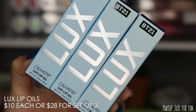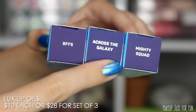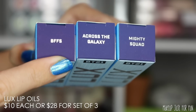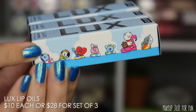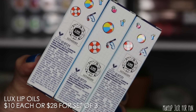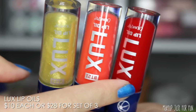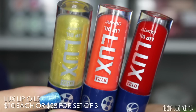Like I said, very fun, colorful, adorable, and it really fits with the ColourPop brand in my opinion. So I like the way that they've done this Bon Voyage vacation summery themed collection. We do see special packaging on both the outer cartons and the actual tubes of lip oil themselves.